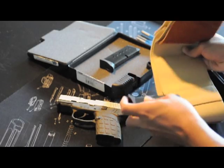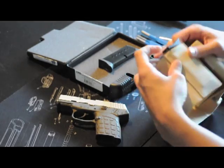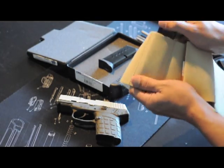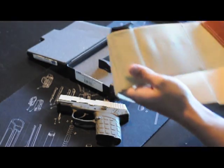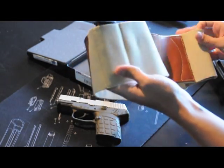Just as so. Here, let's see. Goofy hands. A nice tight fit. It would have a good draw. There are ways you need to carry the Galco Belly Band that I'll probably speak to in another video.